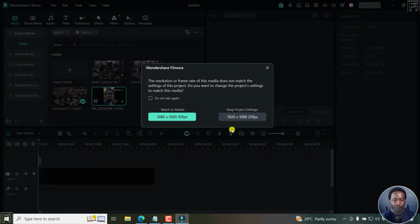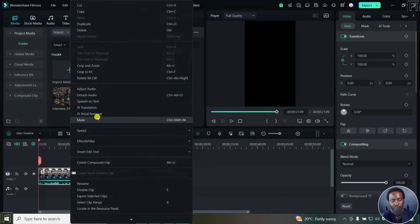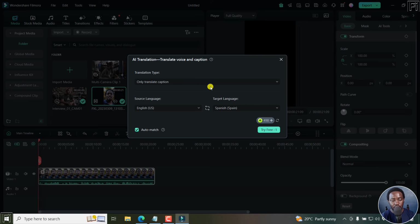Just bring in a video. Let's go with this. And then let's just right click on it. Click on AI translation. And from here, you have a bunch of options that you can do. The AI translation translates voice and caption. Translation type, only translate caption, translate voice and caption. And then once you set that, you can select the source language, English US, target, let's see, lip sync.